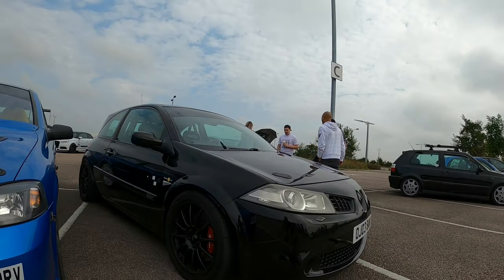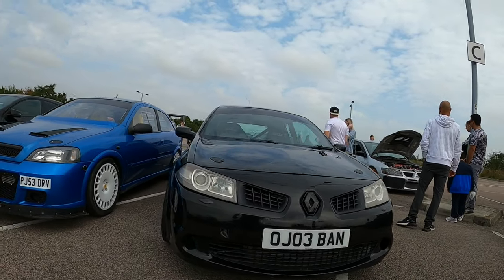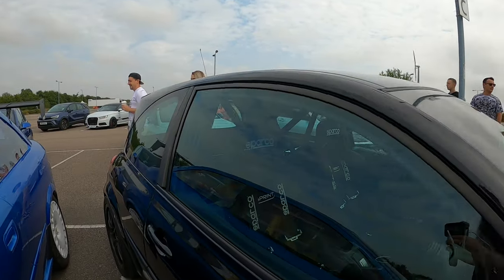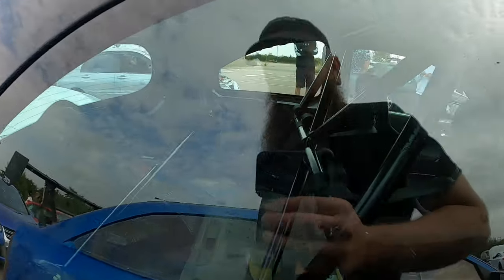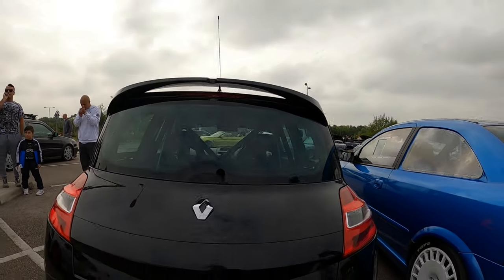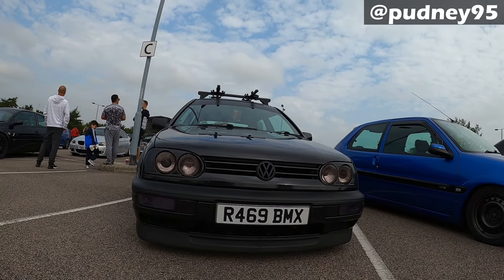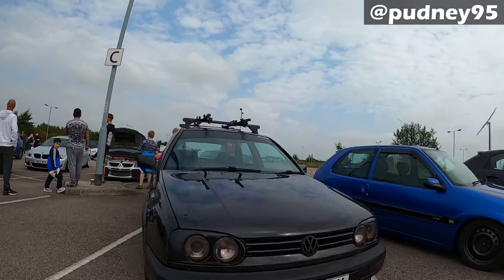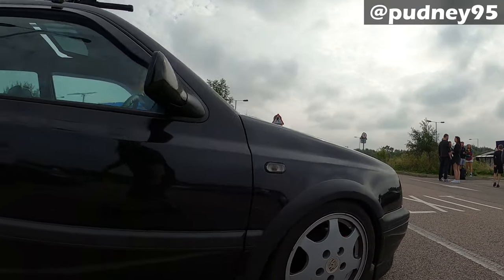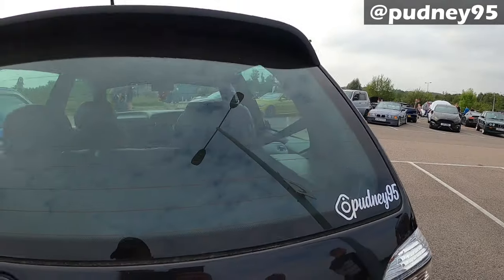Thanks for this Renault Sport Megane. The wheels done. Stripped again. Bucket seat. Harness. All the bars at the back. Here we've got a Golf we've seen before, remember, BMX. The rack at the top, no BMX today. Four wheels. And you can follow this one there.